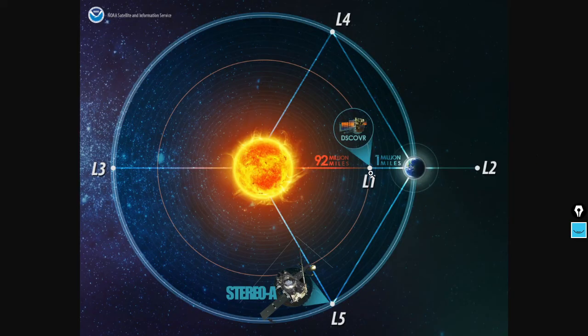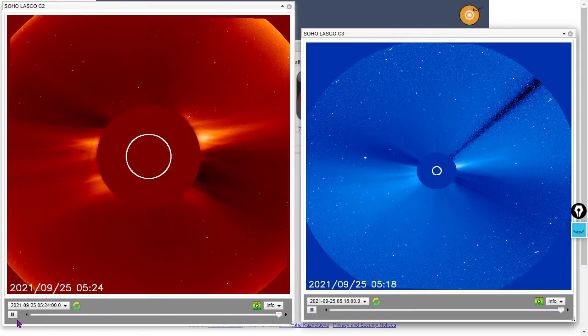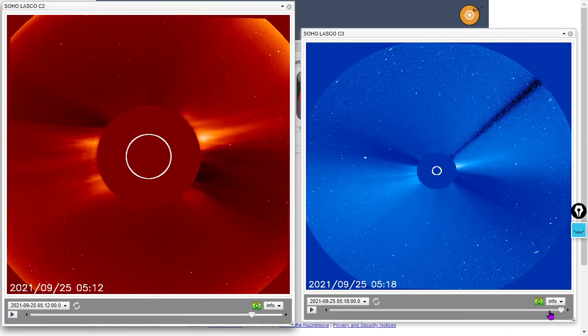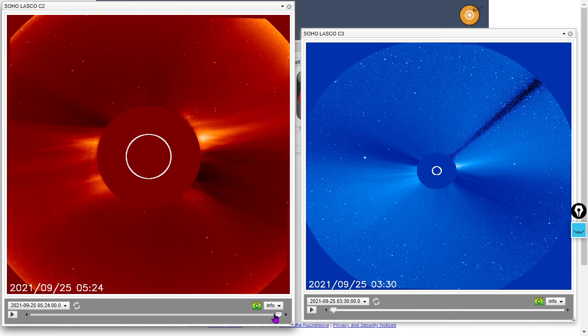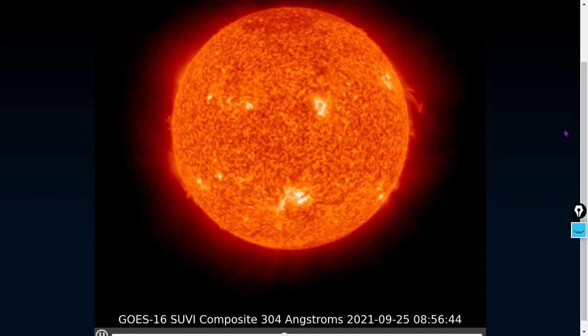Let's take a look at the viewpoint from Lagrange point one real quick, where we've got two coronagraphs. We do see some ejecta here emerging from the lower right portion of the coronagraph here on the C2. You can barely see it on the C3, but there is some ejecta there. We could see some additional Earth-facing ejecta. We'll have to wait to see more data. Perhaps we'll make another video later in the day about that.